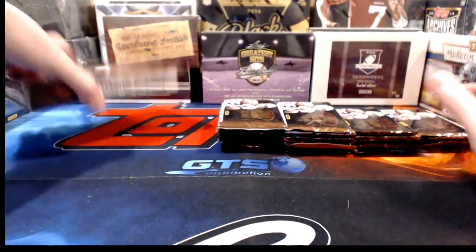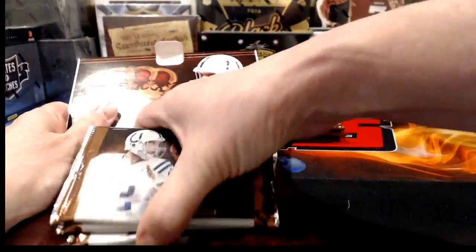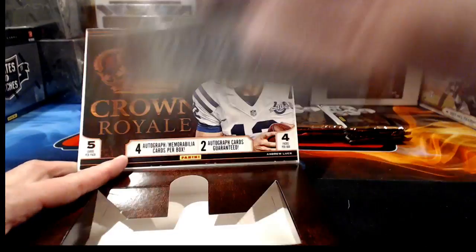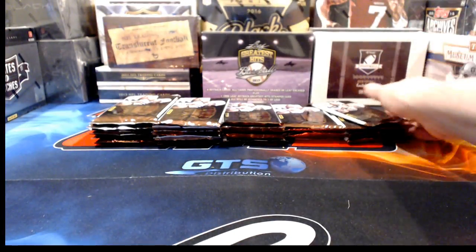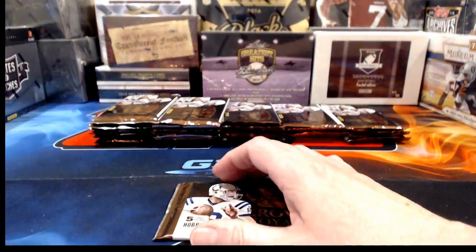So each of these boxes, of course, you see me taking the packs out. This is the back half of the case, so we already opened the first half. Each one of these boxes is going to have 4 hits. It's a hit per pack, and it can be autograph or memorabilia, although they are supposed to give us 2 autographs per box, and then the other 2 can be either or type scenarios.